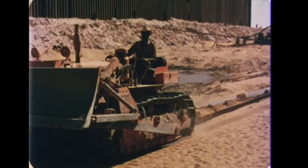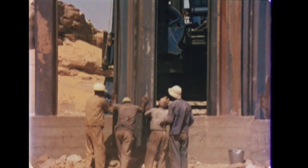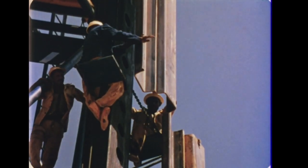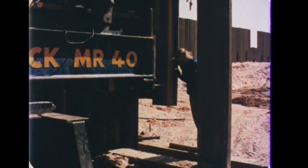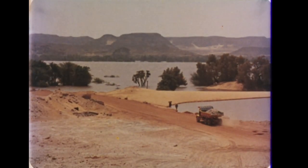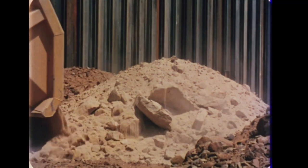Even before living quarters can be set up for the crews, work has to start on the construction of the cofferdam. First of all, a steel piling wall is erected. The crest of the cofferdam must be 80 feet above the riverbed. In the beginning of November 1964, a critical stage was reached in the race against time and water. Because of heavy rain in Ethiopia, the river rose to a level about 6.5 feet below the crest of the dam. Work was already in full swing on either side of the cofferdam.